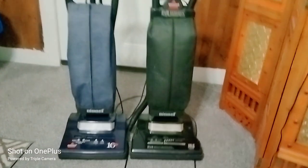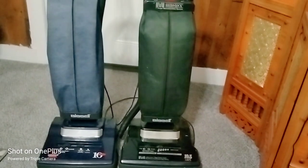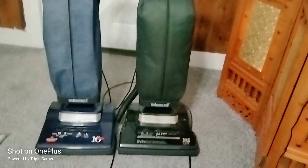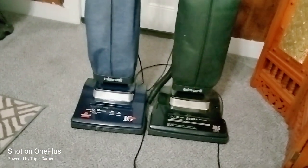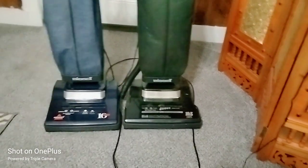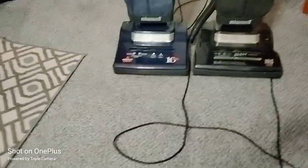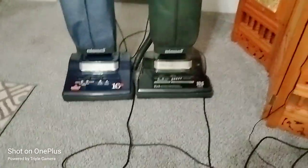Anyway, Marshall wanted to see these two. So here you go, side by side. Here's the blue one, and here's the black one. As you can tell, the MicroLock filtration system has a wide track. So that one had the 15 inch, not the 12, like the regular basic ones.